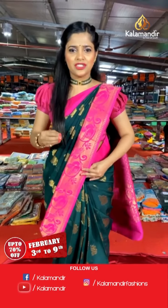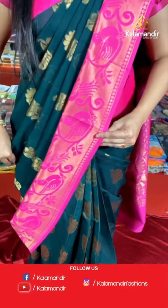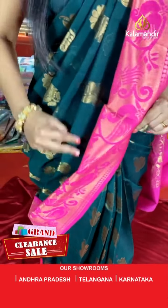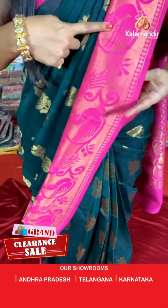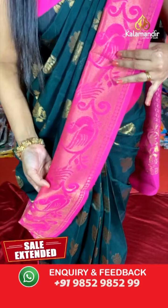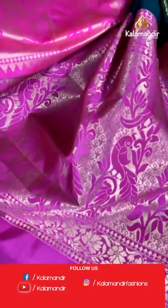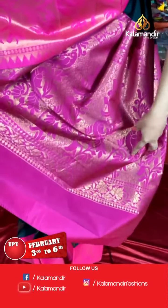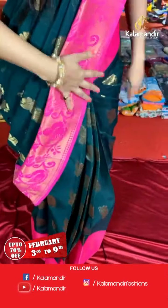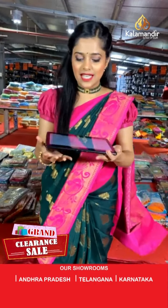So let us begin with the first saree here, the one that I'm wearing, a gorgeous dark green colored saree with a combination of pink. As you see, on the entire body it has lovely zari butties, floral design. Then comes the border of the saree, which is contrasting in color and has peacock design and floral design all over it. Now let me show you the pallu for this saree, contrasting color with lovely zari weaving work all over it. The blouse piece for this saree is going to be contrasting pink in color, plain body with a border to it.